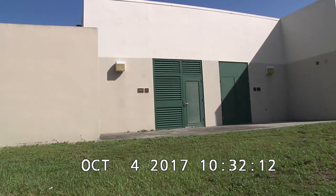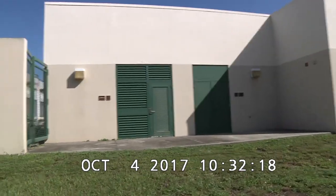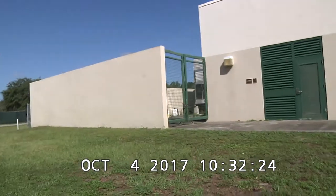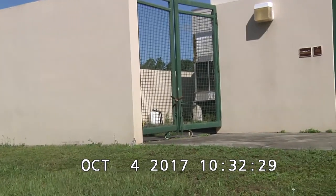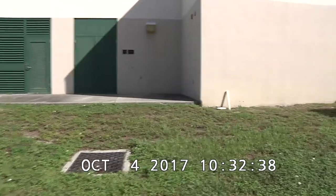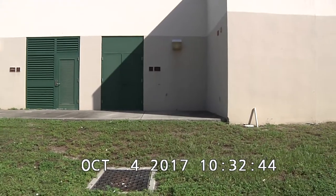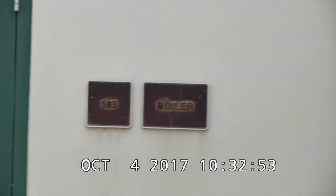Those doors seem to be in good condition. Again, we're traveling toward the east and looking at, we can look back, and through that fence, we can see the cooling towers, the chillers back there through that fence. That fence looks to be in good condition. There's a drainage grating down here. I see some minor damage on the corner. This is the same entrance, the same wall around that chiller area, and that the generator room 505A and room 505, the boiler room, is a sign for them right there.